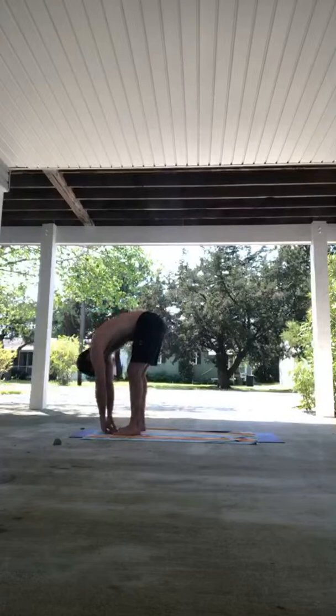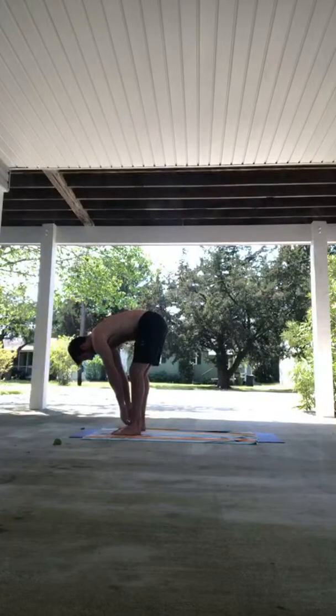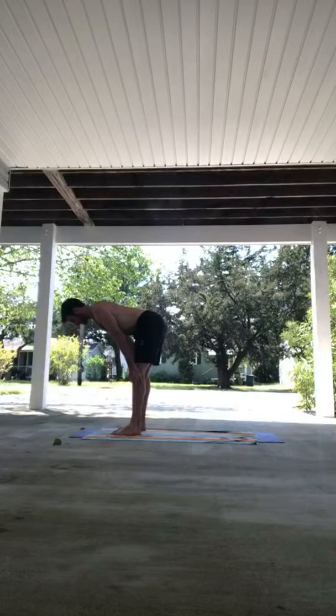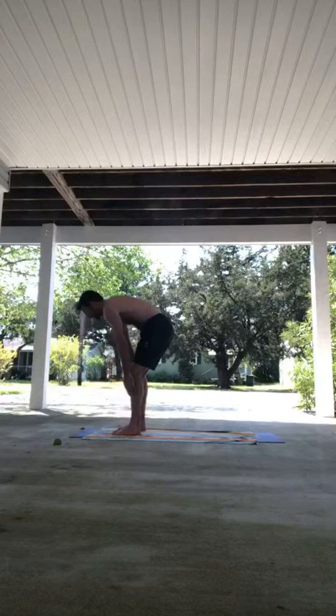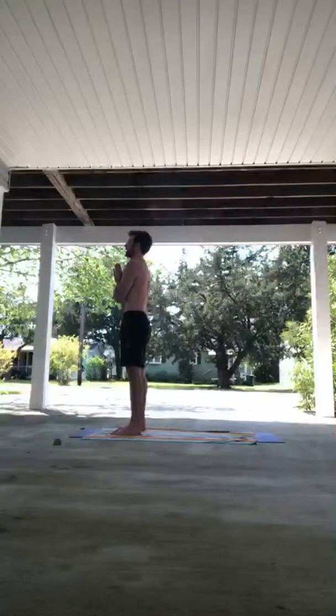Inhale, halfway lift. Exhale, fold. 2 more times. Inhale, halfway lift, crown of the head and booty go opposite directions. Fold it down. Inhale, halfway lift, tighten the core, broaden the chest. And exhale down. Inhale, arms up, reach up. Exhale, hands to heart center.